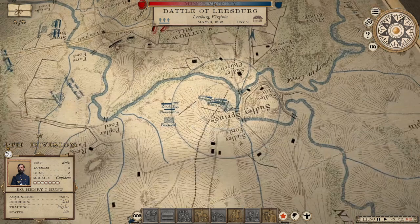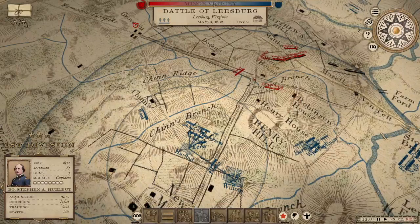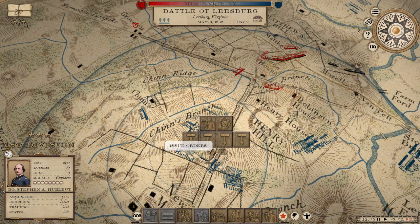For some reason nobody wants to take the railroad tracks, which I remember used to be sort of, I guess we can call it, popular with the AI. They love taking railroad tracks, so I'm not really sure what happened.